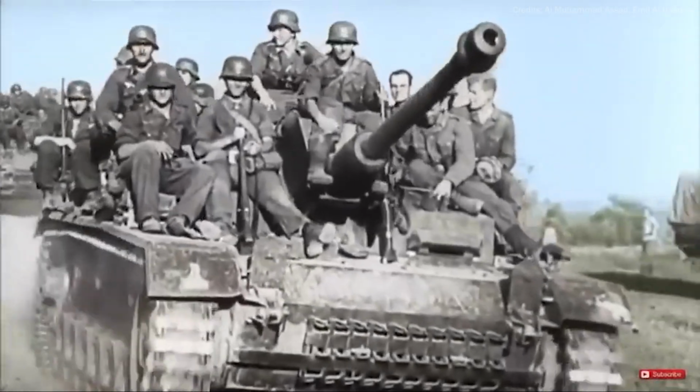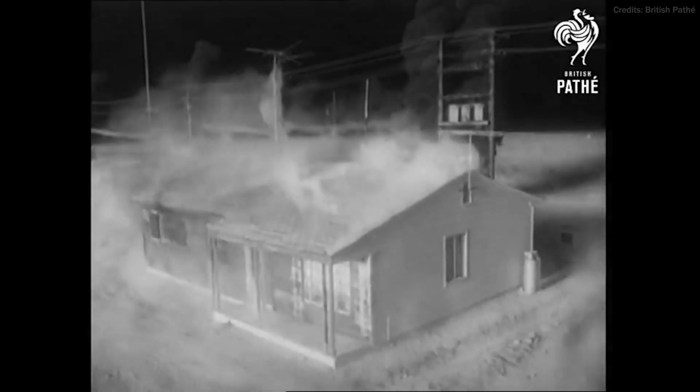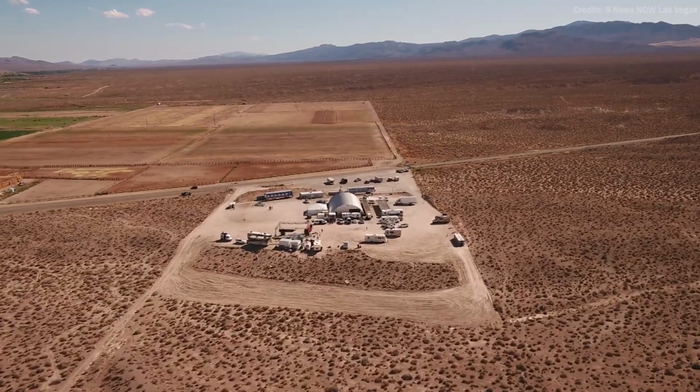Before World War II, silver and lead were mined in the area around Groom Lake. When the war started, the military took over the remote area and started doing research there, mainly testing nuclear bombs and other weapons. So why put a secret base in the middle of the desert?